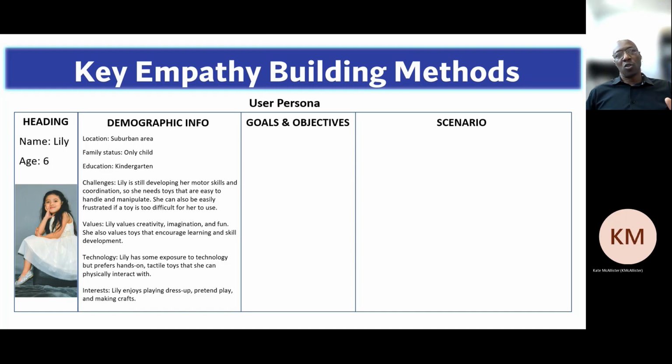Professional background. This includes job occupation, income level, and work experience. And for this example, as we no longer send kids to the workhouse, this doesn't apply to Lily.